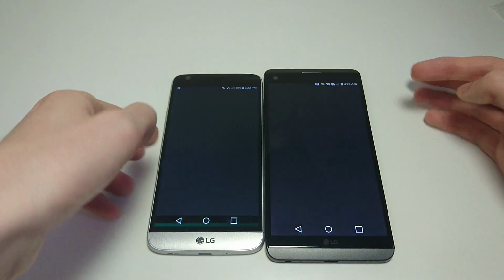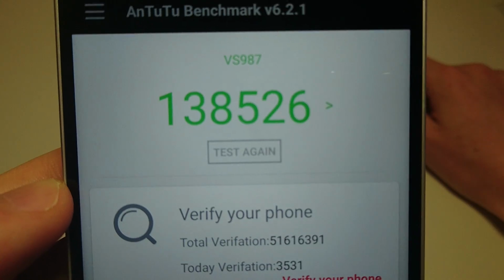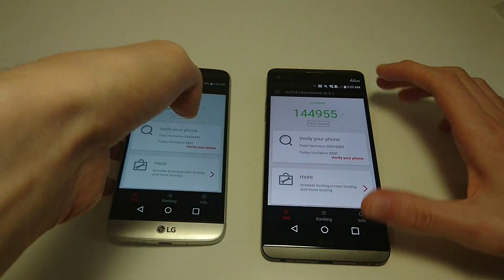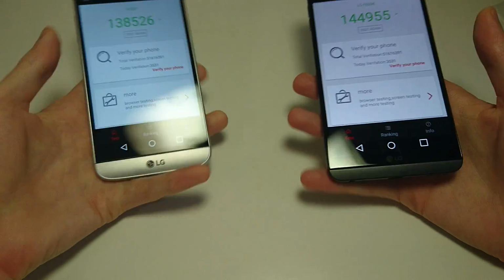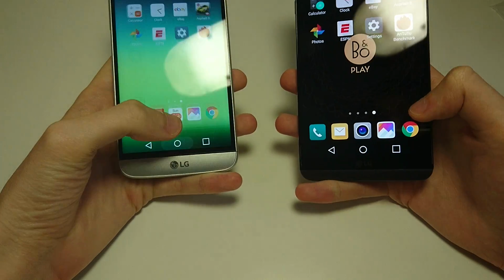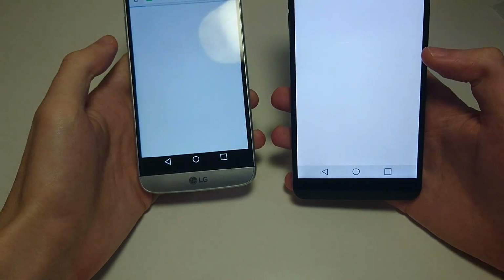Alright, and here's the Antutu benchmark that I ran. And we'll have more stuff covering throughout this video, so stay tuned. 138,000 for the G5 versus 144,000 for the V20. So next up, let's look at the cameras. Actually, we'll do web browsing next, do some Chrome.